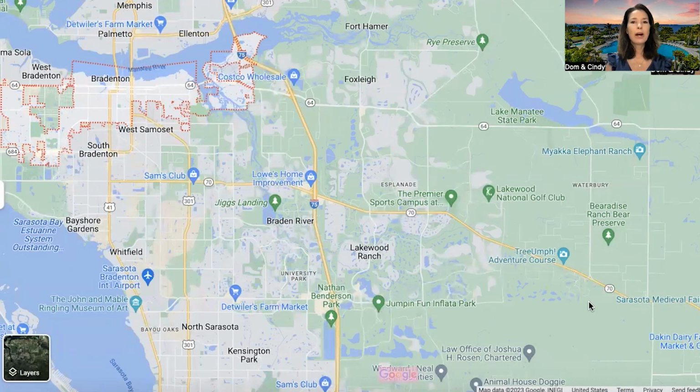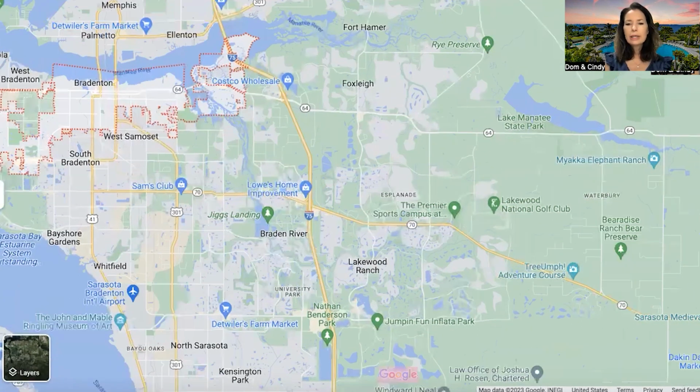And we actually have a walking path from our neighborhood to the elementary school and the middle school, which is pretty cool because the area is so large that it's rare to find a neighborhood with a walking path. So if that's something you're interested in, I can point you in the right direction for that, and show you around that neighborhood as well.